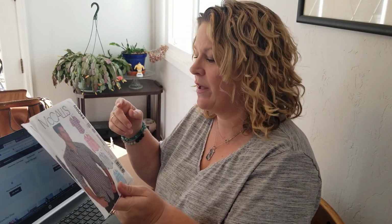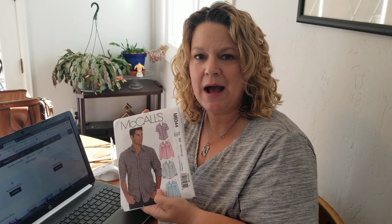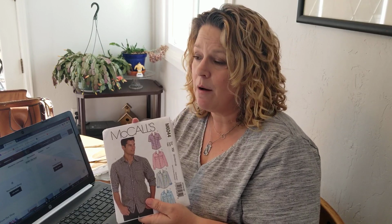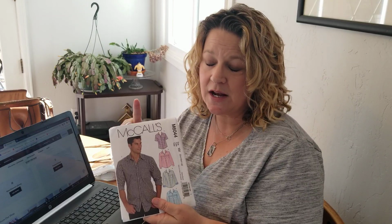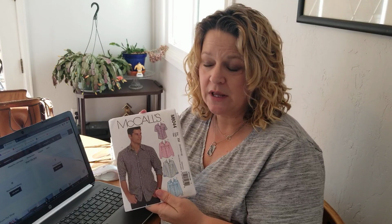I picked up this one. This is McCall's 6044. I picked up two of them because I don't think Troy and the boys are quite in the same size. So this is a famous men's shirt pattern in the sewing community, 6044. I cannot remember her first name, but the gal from the blog Cookin' and Craftin', I've been reading her blog for years and years. She's made her husband like a dozen of these, and I think this is popular with other people as well.